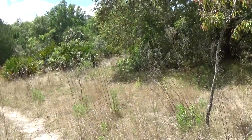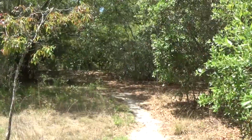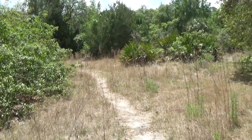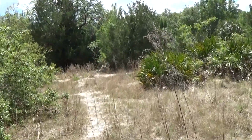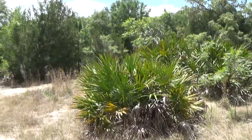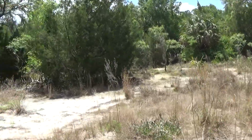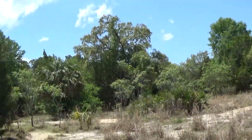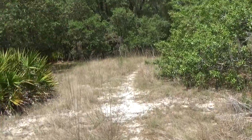One thing about it here is I don't think this is an official trail. There's no markings anywhere. I know there's a fire road this way if I walk straight that way. Ooh, something was moving in the brush.